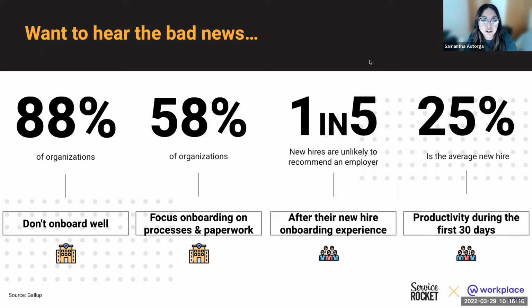The next number: 58% of organizations focus onboarding on just paperwork, and this is really common in a lot of companies. Onboarding needs to be focused on people, on the new hires, and not on the process. The process is equally important for sure, all the documentation, we need to comply with everything that local legislation requires. But at the end, onboarding is about people, it's about connecting, it's about informing, it's even about retaining from day one. This makes us reflect on our onboarding and whether we need to adjust it, especially now that it's virtual.